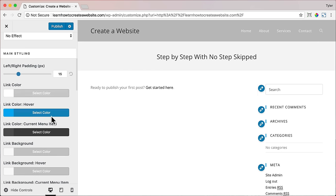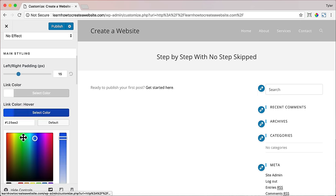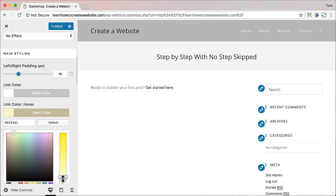And what that does is when you hover over a link, like home, about, services, contact, it will change colors to indicate that you're hovering over a link. So we want it to be a slight change, but not too dramatic. So I'm just gonna make it a very light yellow. And right here for the hex color code, you can enter in your own number if you've copied and pasted it from somewhere else or you want to use a very specific color.